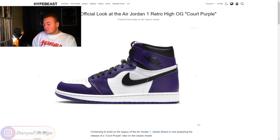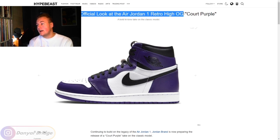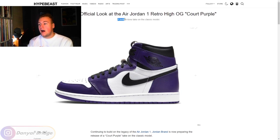So we'll dive into what the article has to say about this release, all the release details and everything like that, and then we'll dive into the 5 images we've got. So take an official look at the Air Jordan 1 Retro High OG Court Purple 2.0. It's the 2.0 because the 1.0, as I explained before, came out in 2018. So a bold tri-tone take on the classic model.